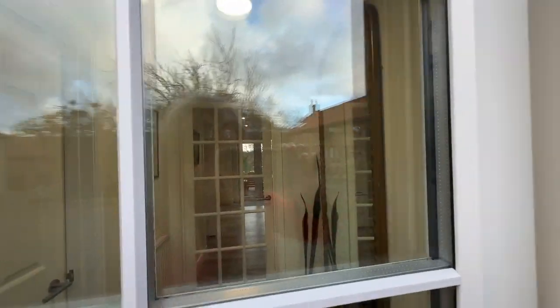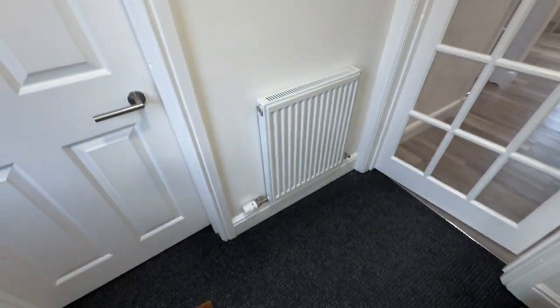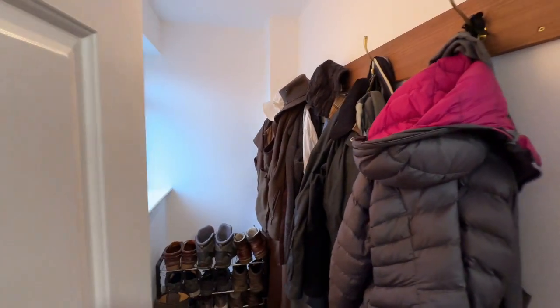Okay, so let's go inside. So the first door we come into is an entrance porchway, which is great. It's got this coir matted floor and has got plenty of space for you to take boots and coats off. Because just to the side here, we have a boot room, which is a great space.